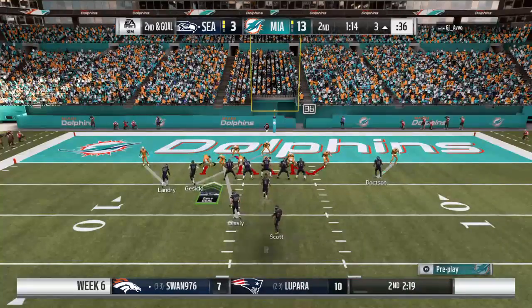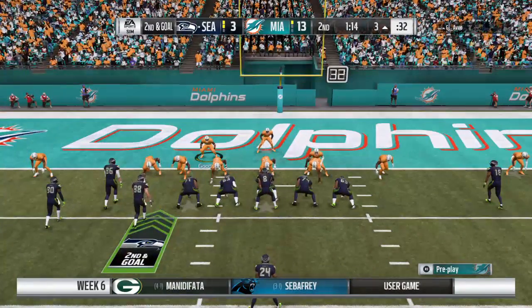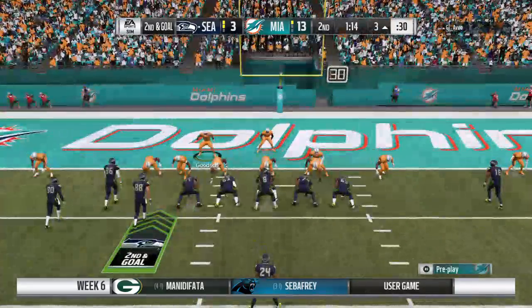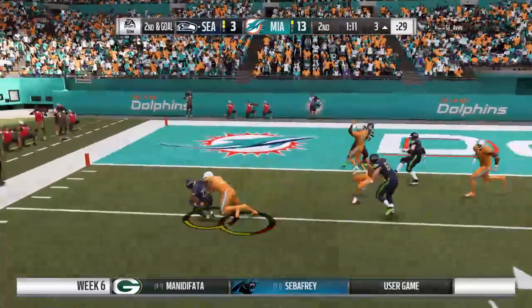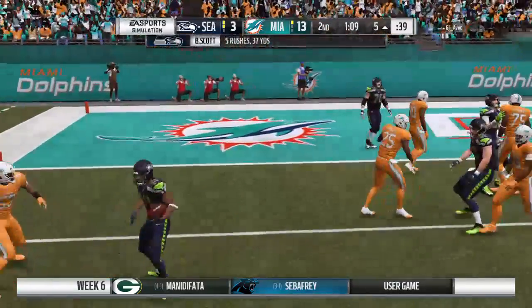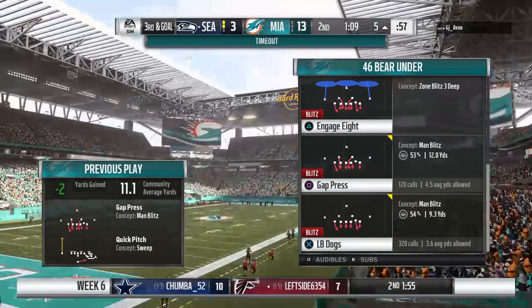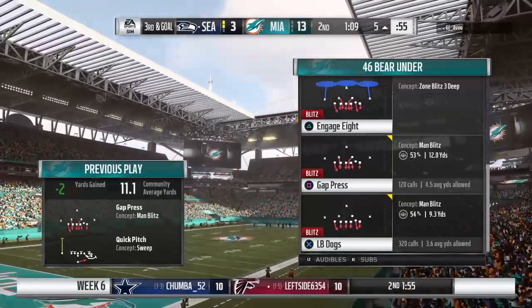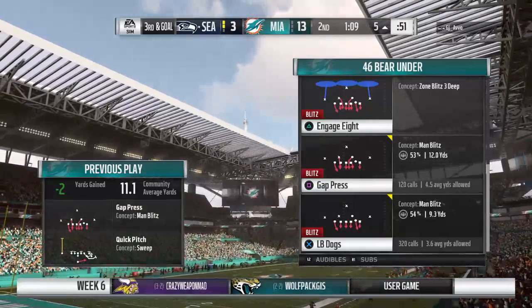Swing to the right. They get it to him running left. And everyone on their assignment defensively there as he'll be taken down behind the line. And now we're going to get a timeout here called by the defense as they'll talk it over here before what will be an important third down.